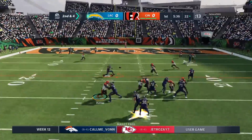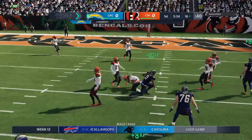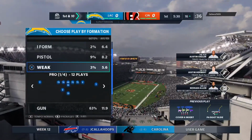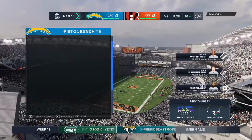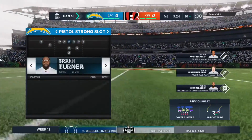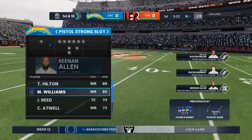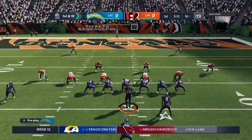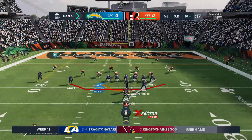Here's Herbert now on 2nd down. And he'll complete this one to Patterson. And he'll take it down just shy of the 15 at the 16-yard line. 6 yards the pickup, and that's a 1st down, Chargers. So the ball down to the 16 here for 1st and 10.